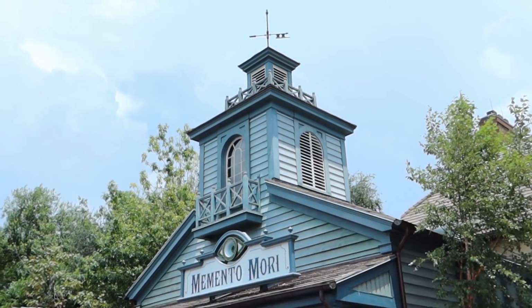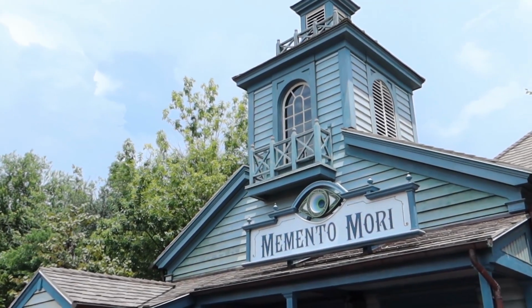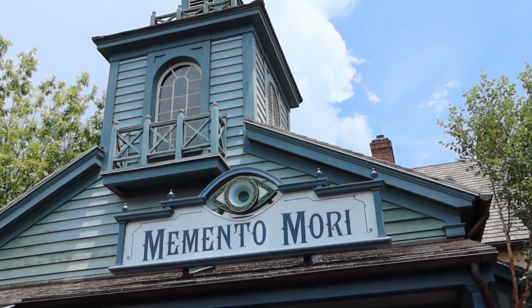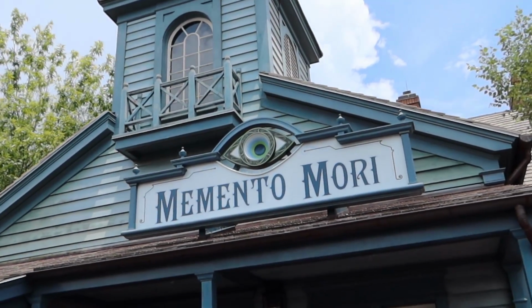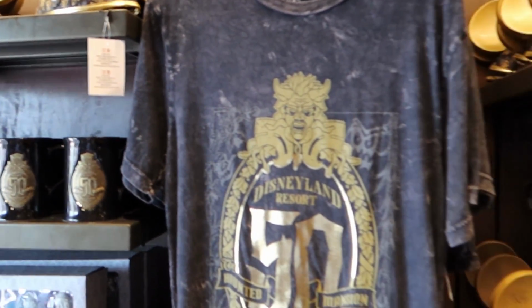So recently the Magic Kingdom had a celebration where they celebrated the 50th anniversary of the Haunted Mansion in California, and they had some specialty merchandise here in the Haunted Mansion gift shop called Memento Mori. We're gonna see if they still have any of it. Oh, they definitely do. They kind of have a lot of it.